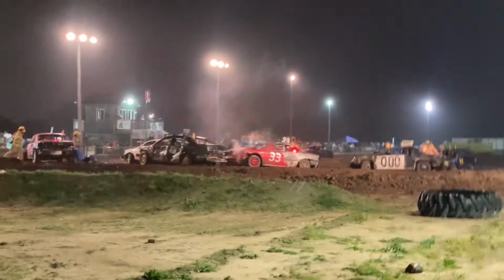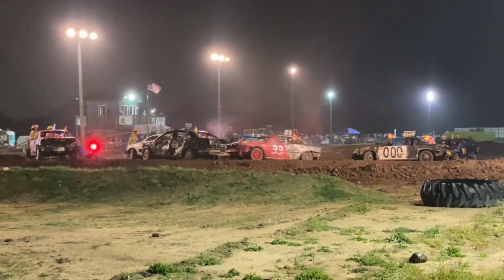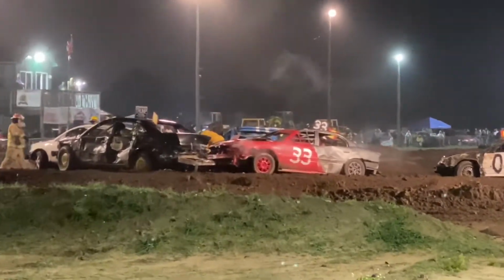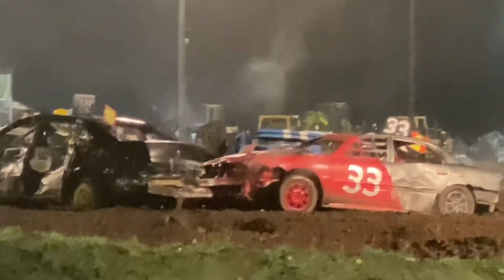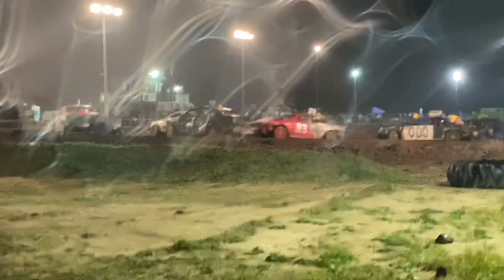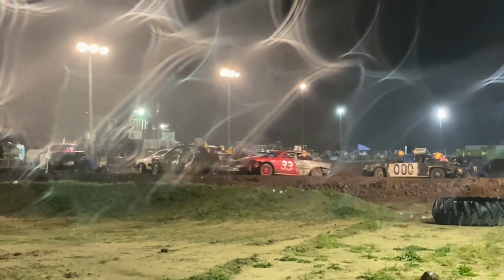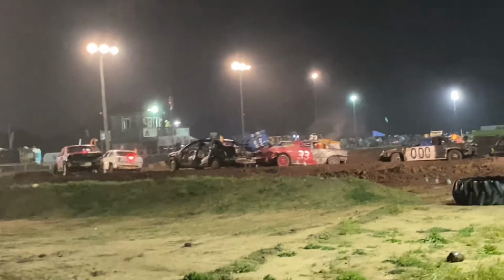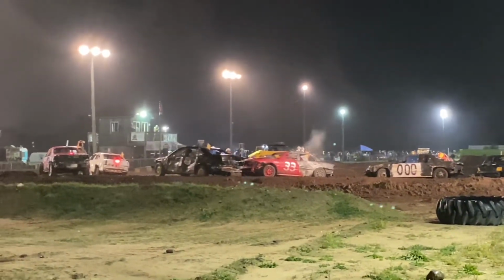Train went high on the outside. A little bit more. Got 33 smoking. Number 41's upside down in the corner. They are pushing it to the back for this $2,000. He is all the way upside down. Madness champion. Everybody looking for that $2,000. Track officials are out here collecting bumper covers while they're waiting to roll the one over. Looks like they're getting it flipped down.